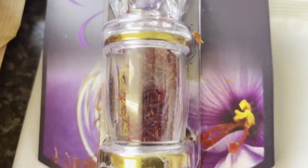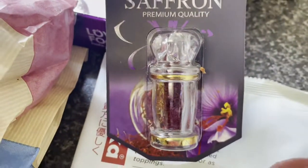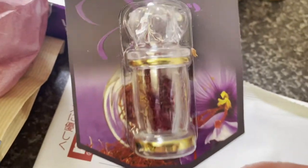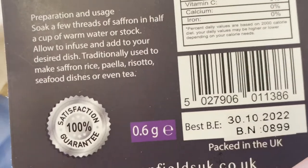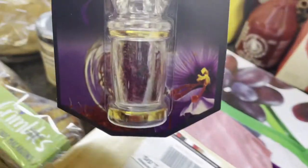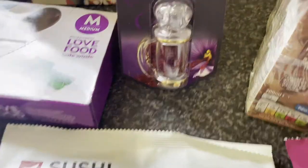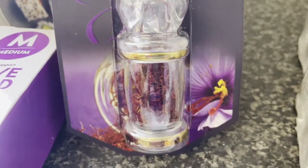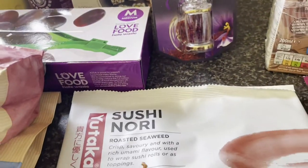And I got this little package of saffron for a recipe that I can't remember what the recipe is, but it comes in this lovely little crystal-like jar. And this was a couple of pounds for 0.6 grams. I'm not sure if you can see it very well, but you do get quite a lot of threads of the saffron for that, and I think you only use a pinch for each recipe. So even though it's still a small amount, I think it will last a while. For the price, it will definitely last a while.